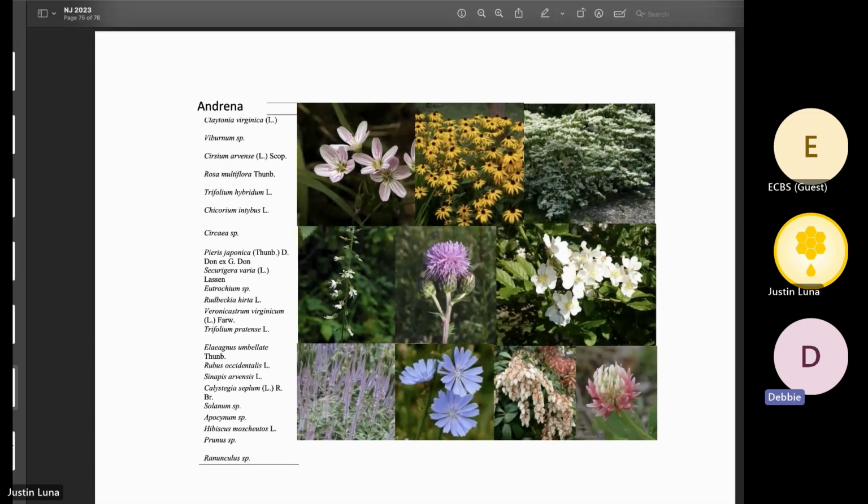And then our Andrena, our little miners. Again, these are going to be more commonly found on flowers that are going to be blooming early. There are some later season Andrena that you will see on like Rudbeckia and maybe some Coreopsis as well. Next slide.